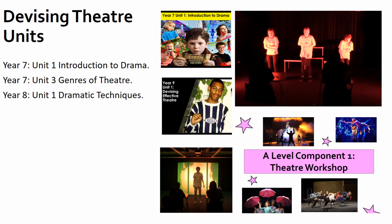In Year 8 as well, we start to build on more challenging topics. So Year 7, we look at Charlie and the Chocolate Factory. Reason why is because it's quite a creative story, but also most students have seen that film or are aware of the story. So we don't need to worry about the story as much, it's more about the techniques.